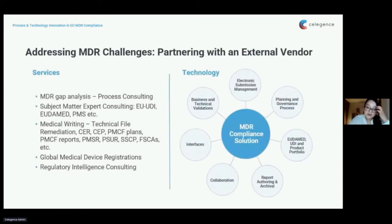Manufacturers can consult and offload several of their regulatory workload to external vendors and consultants. External vendors can help you with your MDR gap analysis. They can provide you consulting regarding UDI, UDMED, PMS, or other topics. They can help you with your medical writing tasks, which is technical file remediations or authoring your CERs or PMSRs, SSCPs, or other documents. They'll help you with global medical device registrations and also regulatory intelligence consulting.